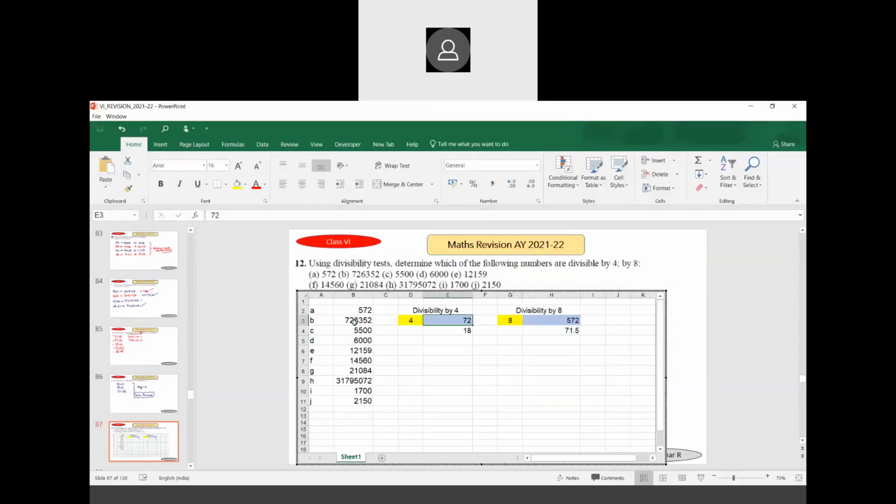Let us see the next one. Next one is 52 we have to take. If I take 52, it is divisible by 4, sir. So this number is divisible by both 4 and 8.